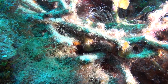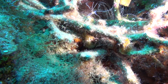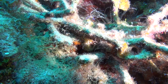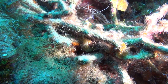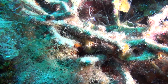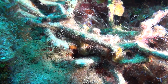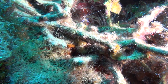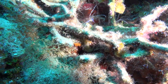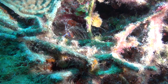I'm really not sure why it's using this behaviour. I think it must be in a symbiotic relationship with the corkscrew anemone here, because we can see the tentacles are brushing it, and it's not being affected by it. So it must be resistant to the nematocysts, or the stinging cells in the anemone. So this will benefit the shrimp, because it will get protection if it stays near the anemone. Well, it will sting the other fish that try and attack it.